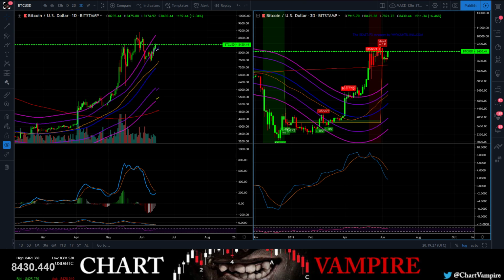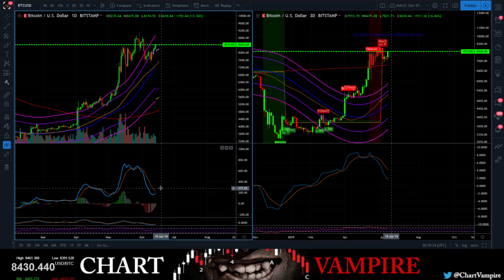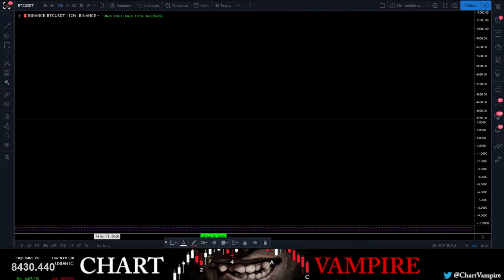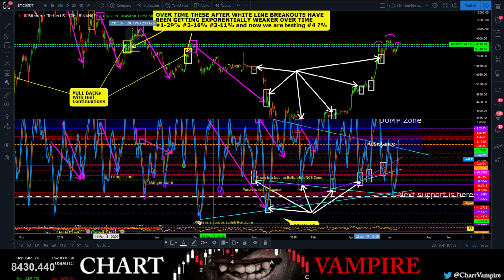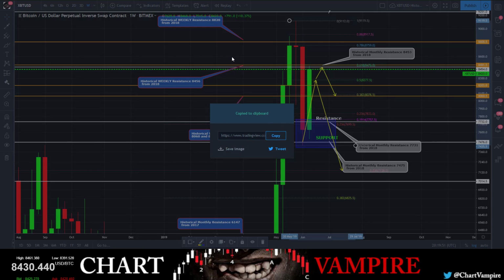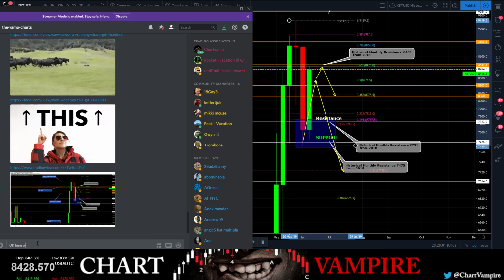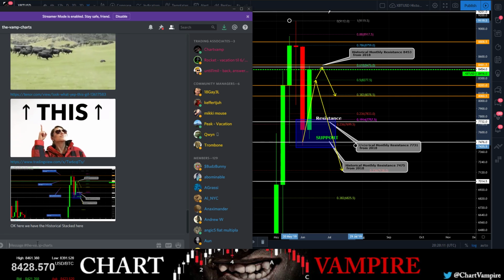I'm almost done, people. The daily is actually the 12. The daily over here is breaking bullish on the MACD. There's the MACD, huge bounce off the MACD. Try to see if we can hold that. Okay. So, okay. Here we have, now, this didn't stop anything previously on the weekly.